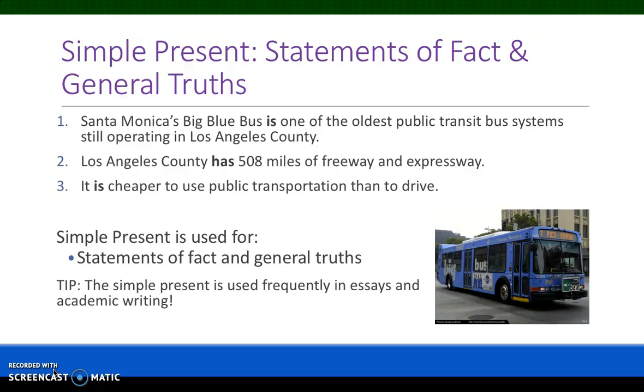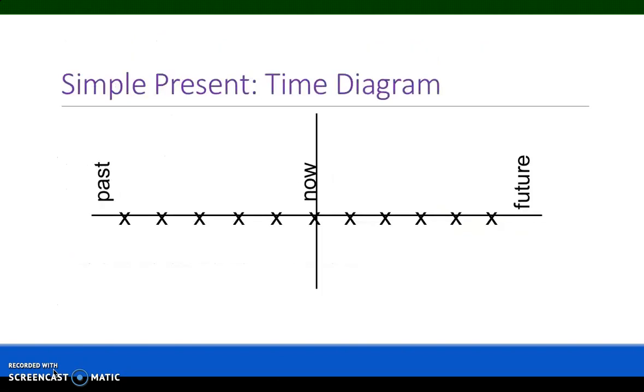Here's a tip. The simple present is used frequently in essays and academic writing for this reason. Here's a time diagram that represents the simple present. This shows that the simple present describes something that was true in the past, it is true now, and it is true in the future.